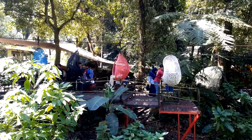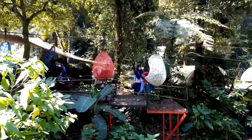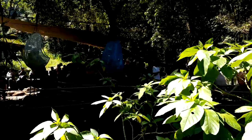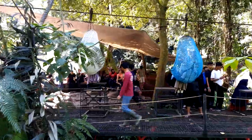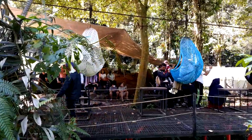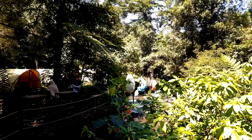Suspension bridge. So this is how they sit on that rattan chair. They are preparing. This is very exciting. It's only 5 chairs per session. Only 5 of them. Well, here they go. Wow. Wow.